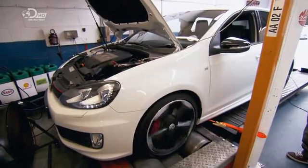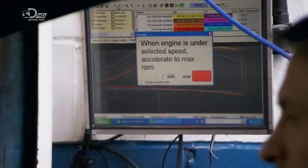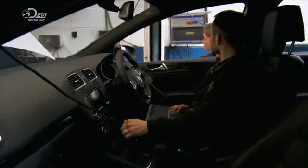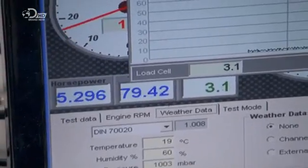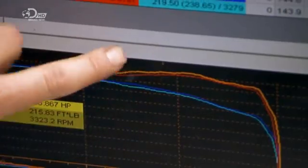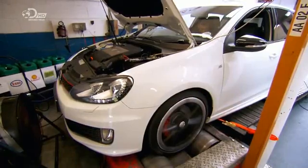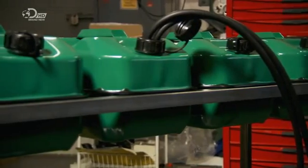I'll test the car's power output using this £100,000 rolling road. By measuring the forces sent through the wheels, this can detect minute changes of even 1/10 of a horsepower. To ensure consistency, I'll test each fuel 4 times and take an average result.